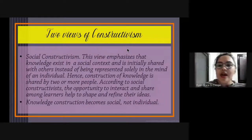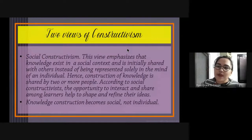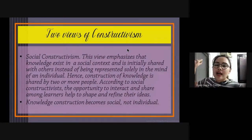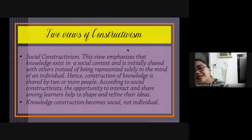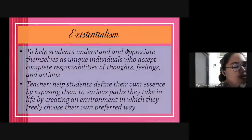And then we also have social constructivism. This view emphasizes that knowledge exists in a social context and is initially shared with others instead of being represented solely in the mind of an individual. Hence, construction of knowledge is shared by two or more people. According to social constructivists, the opportunity to interact and share among learners helps to shape and refine their ideas. Knowledge construction becomes social and not individual. So here they can do grouping. Those are the different things that you could do for social constructivism.